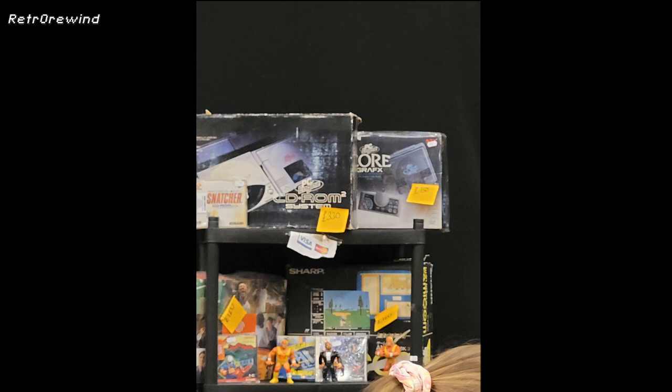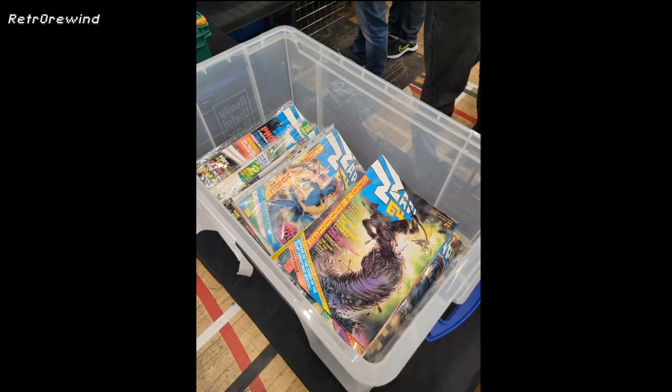This guy also had a lot of WWF action figures from back in the day. I think he also had a Virtual Boy as well, I believe. There were lots of stalls selling old magazines, so there's Zap 64 from back in the day. I did actually have a nice chat with the guy from Amiga Addict. Was it Amiga Addict? Yes, Amiga Addict, which I bought. I bought a magazine from him. I had quite a good chat with him on the day, which was nice.